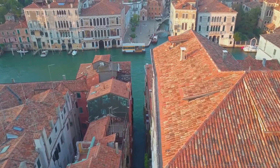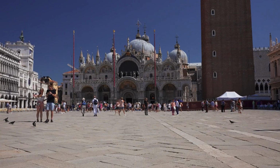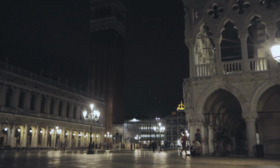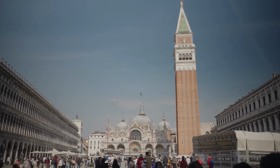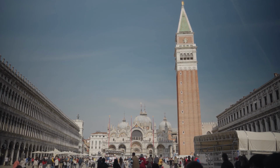Welcome to Venice, a city unlike any other. Our journey begins in St. Mark's Square, the vibrant heart of this floating city. Imagine this bustling square as the center of Venetian life for centuries. Feel the energy of the pigeons, the music, and the chatter of locals and visitors from around the world.